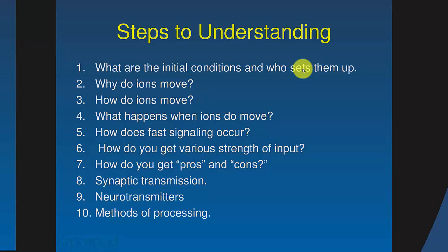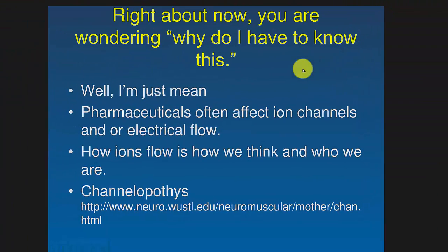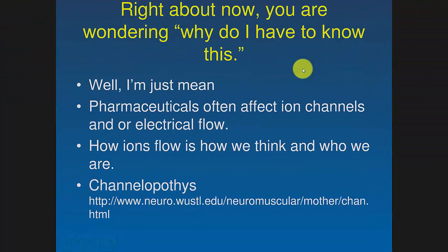Once you make a decision, how do you tell your brain to say, hey, where's my umbrella at? Neurotransmitters and methods of processing can shape that decision. So I said this at the beginning.